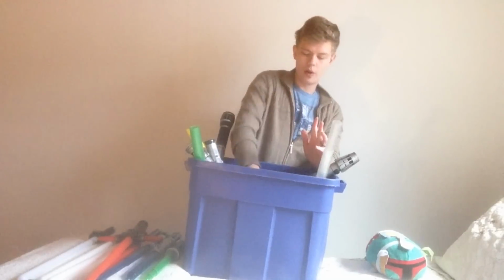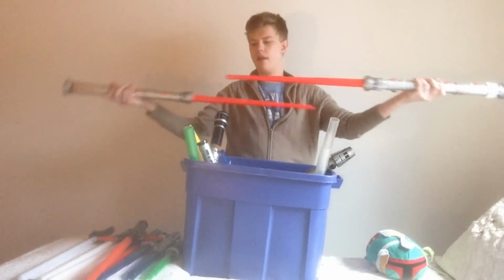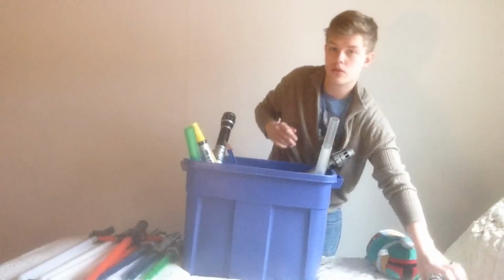Alright, so now to save the electronic older ones for later, I'm going to go into the flick out ones. So here we go. So we got two Darth Maul ones. The reason I have two of them is because my mom and dad got my brother and I both a Darth Maul one for Christmas one year. Yeah, the funny thing is most of this collection is encouraged by my parents, because why not?